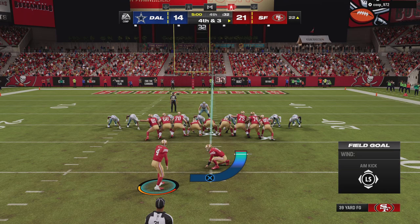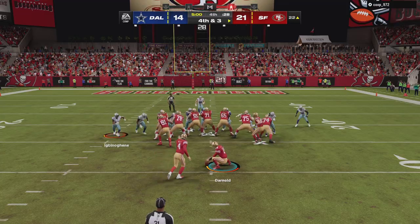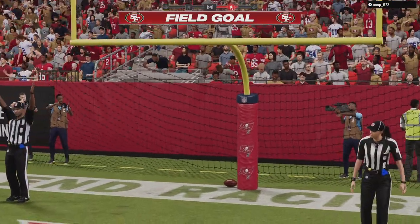So here we go. It's Jake Moody now in a big spot, this to make it a two-score game. And his kick here is good, and that will extend their lead even further.